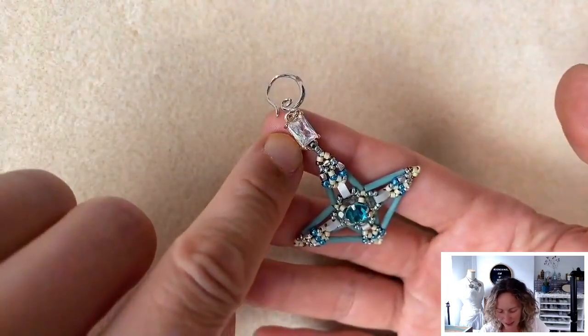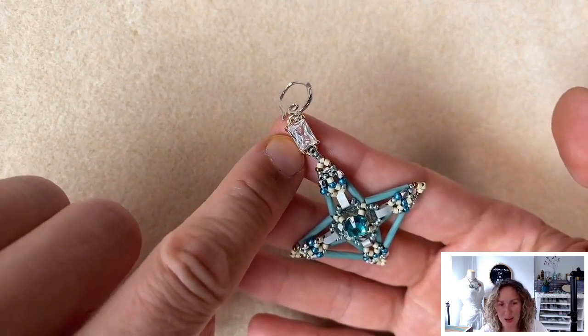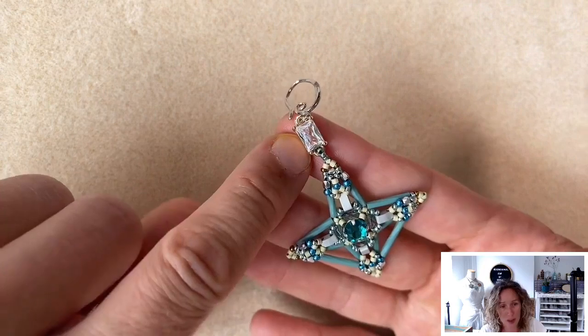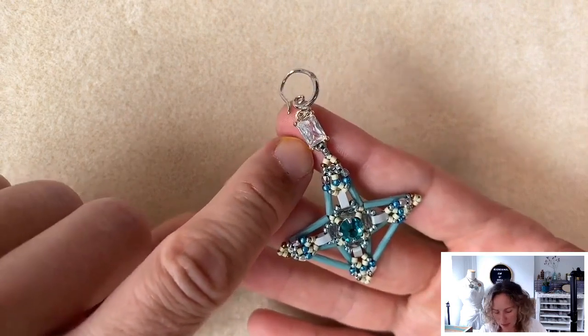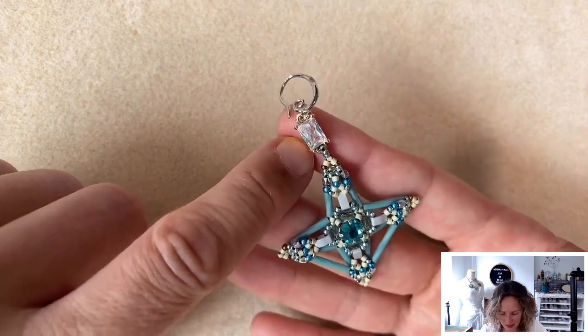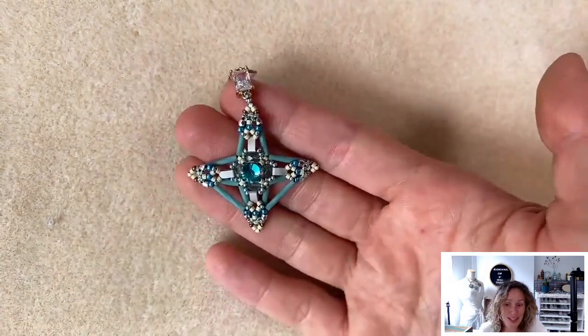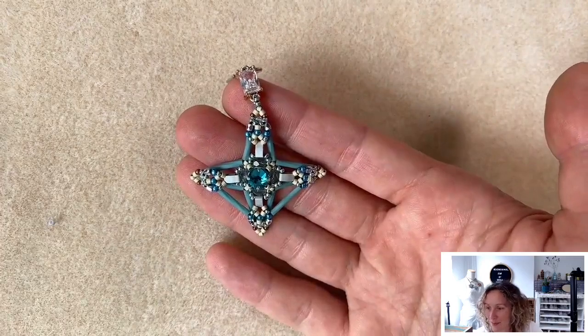There are, by the way, different kinds of connectors coming in your boxes. So yours might be a rhombus shape or a square shape, might be light blue, dark blue, or crystal clear as mine. So that will also be fun to see the little variations.